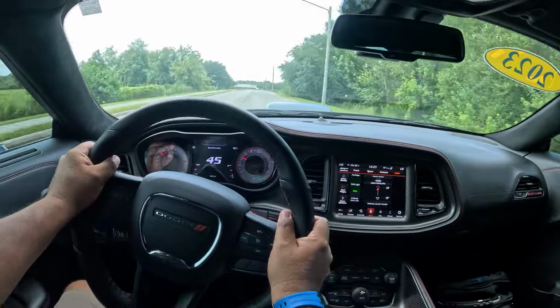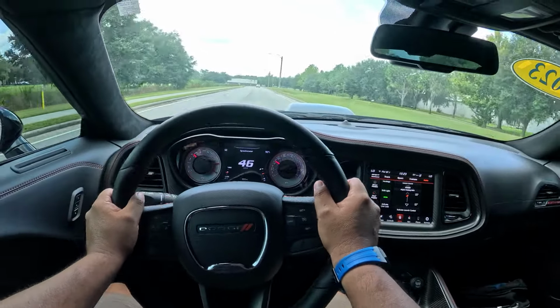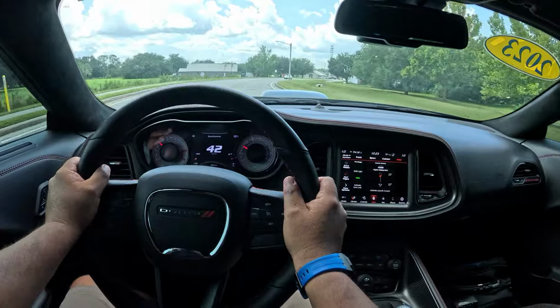I mean, just the use of the Challenger, it's a big heavy car, of course, but the shocks do a good job. Feels pretty flat, and thus the steering is actually pretty direct. It's got a good feeling to it.